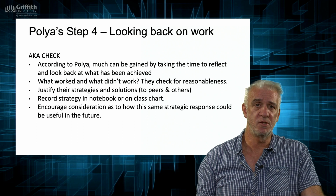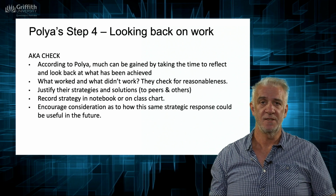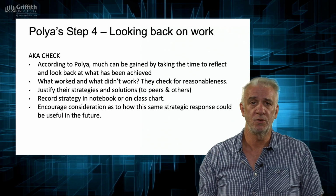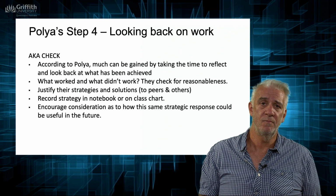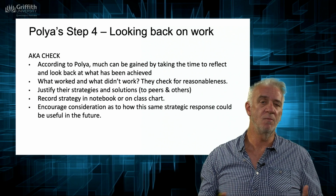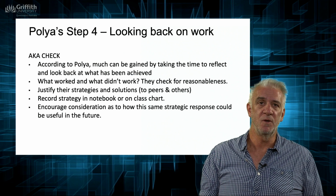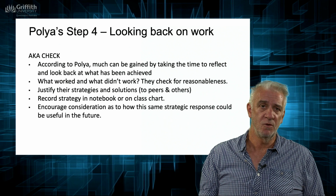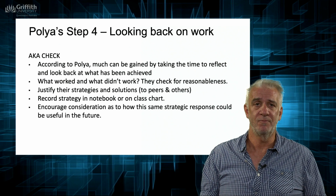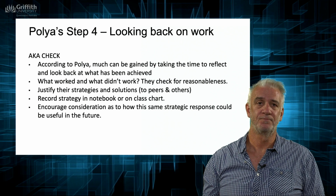I would then record the strategies in some sort of form in a notebook, or if it's in a class situation you can share them together, or you could keep it electronically some way, because by doing that you've then got a record of things that you might be able to use again later on. Now again, that's a pretty quick overview of Polya's problem solving steps, but I hope they might be useful for you, not just as a teacher, but for yourself as you are solving problems.